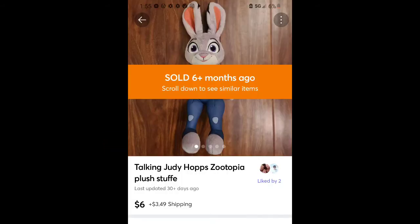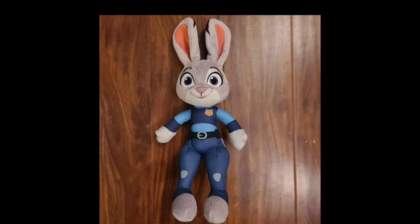This is a talking Judy from Zootopia Disney plush. It sold for $6 plus shipping. It was pretty small. I got this one for like a quarter at a yard sale, and it said a couple different phrases, and it was really cute.